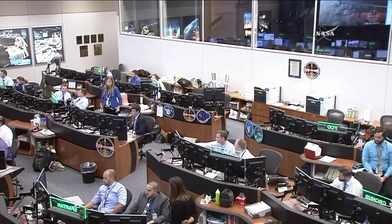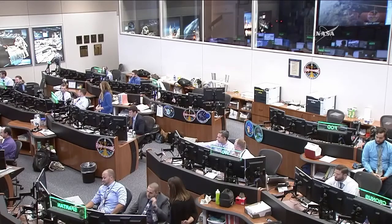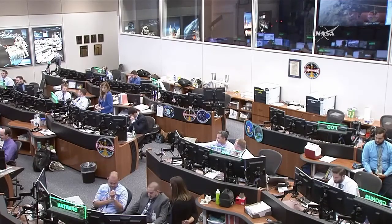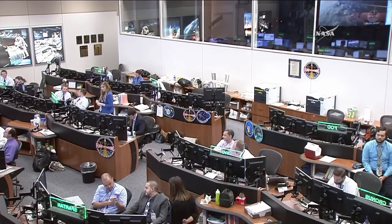Still overseeing handover operations here in Mission Control Houston. You can see two flight controllers per console just handing over some of the activities from this morning to the new shift, the Orbit 2 shift, that'll be overseeing the installation activities and hatch opening today.